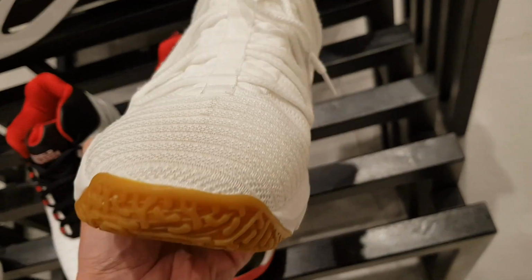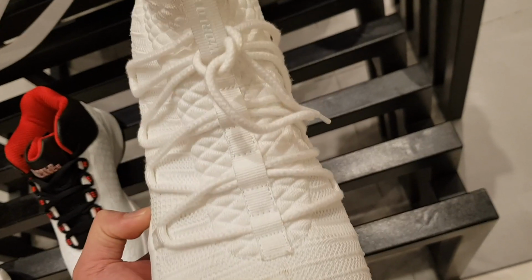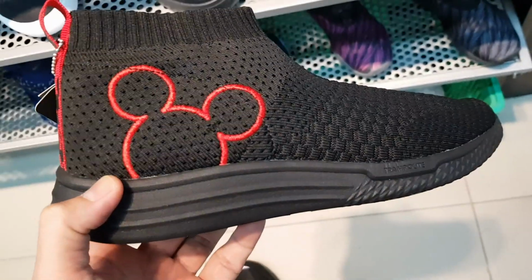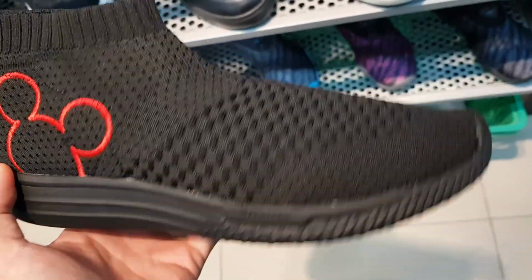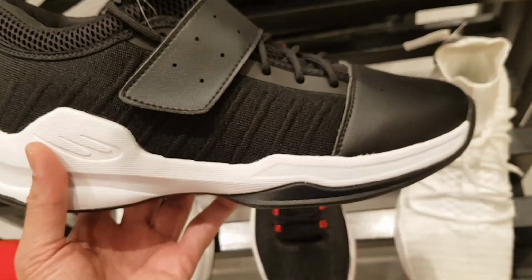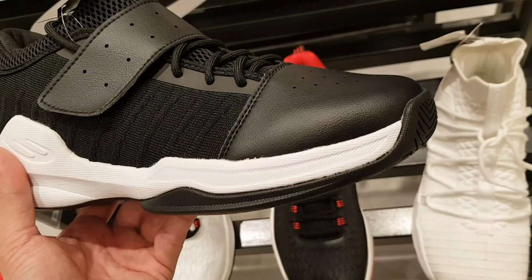And besides, World Balance produces many other models that seem original, right? They're not like the LeBron/KD sneaker or the Invictus that looks like the Balenciaga. There are many other models that look original and are made with the same quality and focus and dedication. And you'll see that in the sneaker. You'll have to see it for yourself.